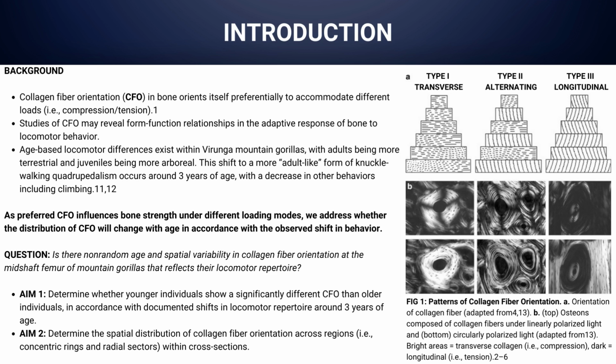Behavioral studies have indicated that there are distinct locomotor differences between adult and immature Virunga mountain gorillas, with the adults being much more terrestrial and the juveniles being more arboreal. Around 3 years of age, there is a shift to a more adult-like form of knuckle-walking quadrupedalism, with a significant decrease in locomotor behaviors like climbing.